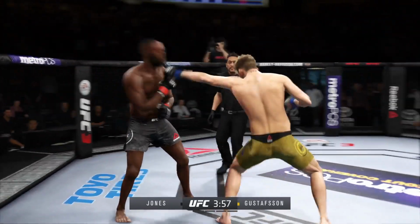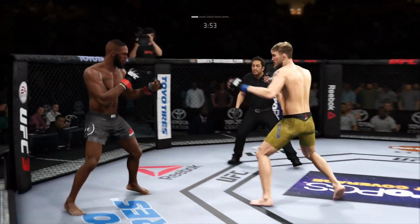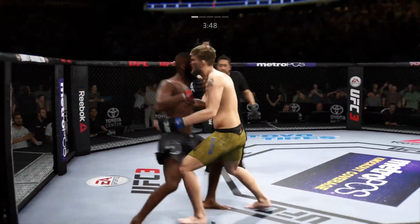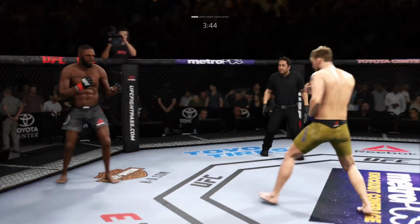Oh, he got cracked with the jab there, Joe, and his head is firmly on the center line, the one place it really can't afford to be. He's showing some vulnerability here by leaning right into his opponent's range. Let's see if he can make some adjustments here. Superman punch.